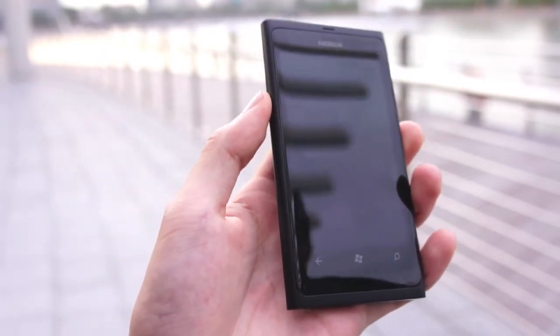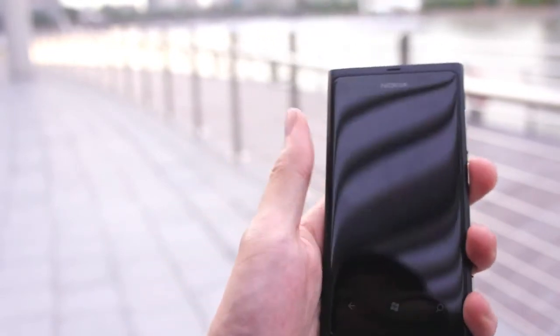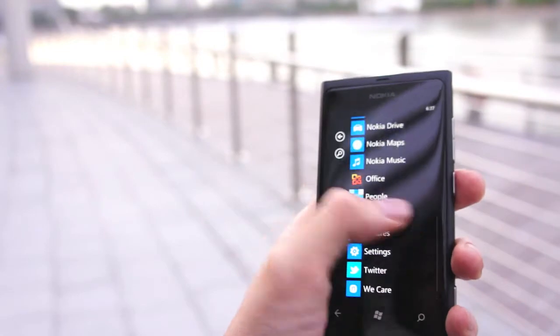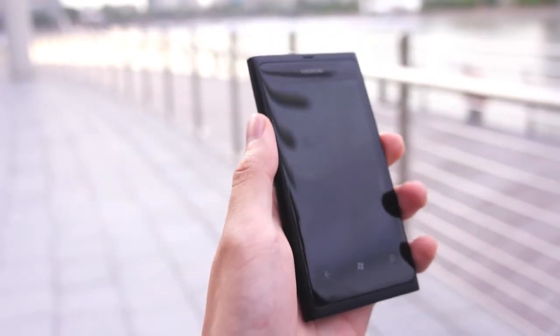You've never heard me actually recommend a device on any Gear65 episodes because I personally believe that it's up to you. But this is an exception where I'm going to do so, because I'm very impressed with the hardware that I'm holding right now, the Nokia Lumia 800.